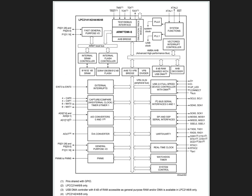The ARM7TDMI-S processor is described in detail in the ARM7TDMI-S datasheet that can be found in the Chapter 1, Introductory Information.